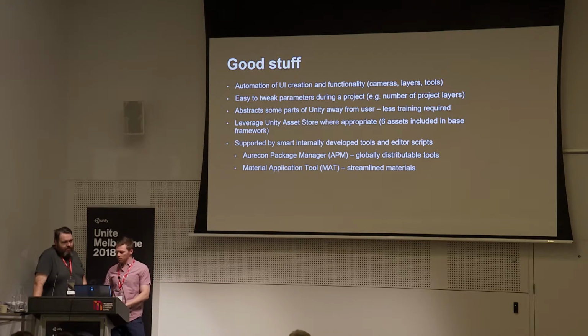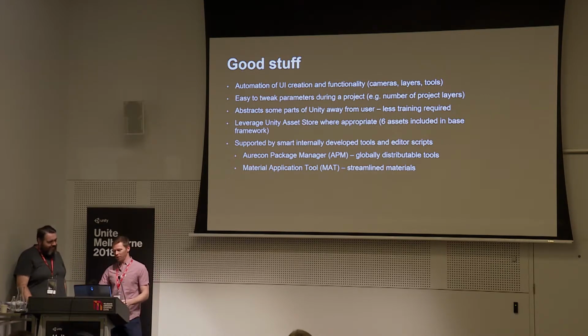We did leverage the asset store. I think there were about 6 assets that we had in VisRT. But probably most importantly, we supported it with other internally developed tools and editor scripts. We had this thing called the Oricon Package Manager, which we built to be able to globally distribute tools. It sits on an Azure platform. You create something, package it up, upload it to the Oricon package manager, and then anybody else in the business can pull it down. Unfortunately, based on the keynote this morning, it's now redundant because Unity have just built the Unity package manager that lets us also upload our own stuff. So we'll probably start to phase out our package manager in favour of the built-in solution.